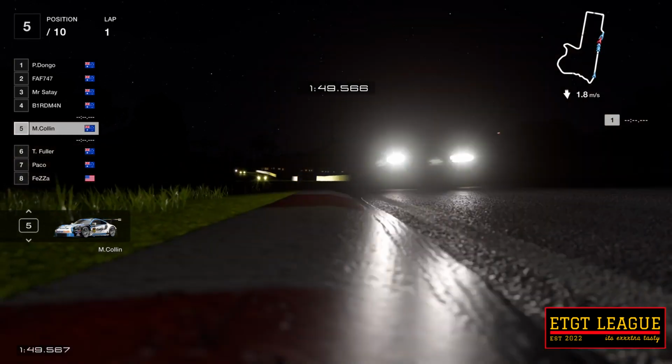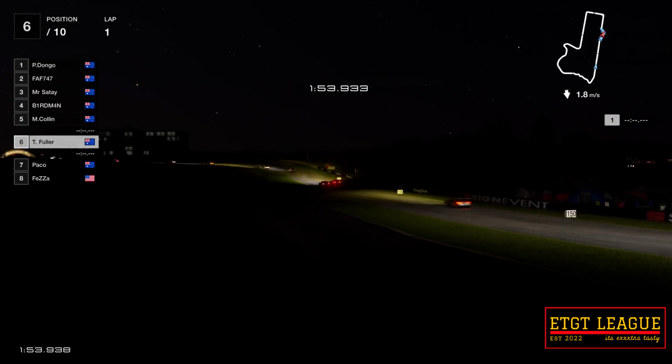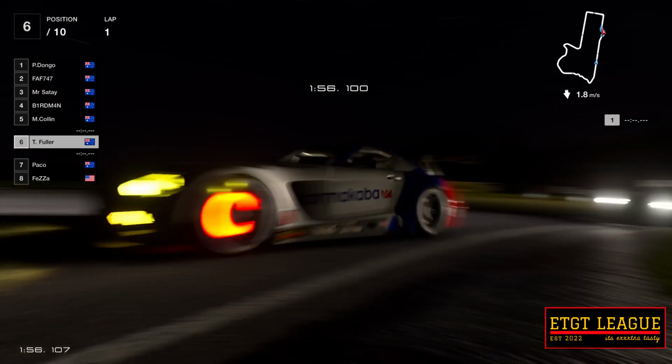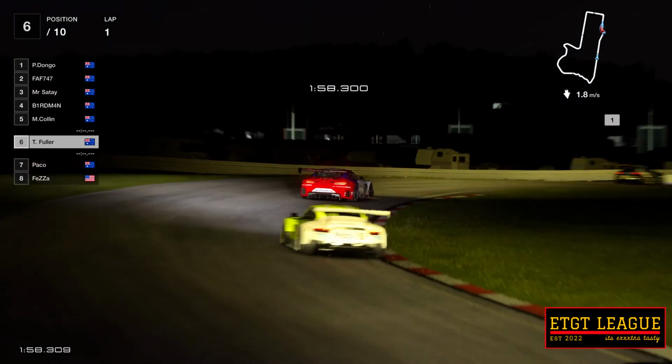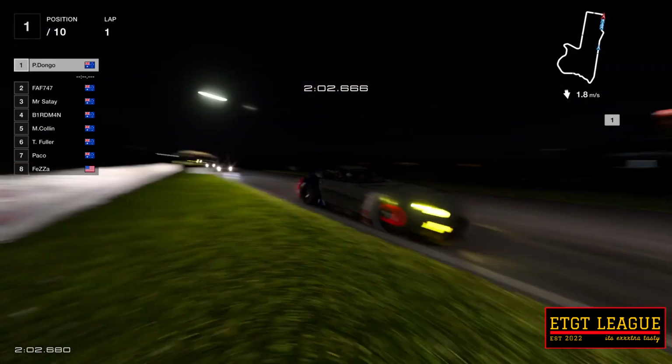So Jeremy back to 4th. Mitchell Collin just behind him in 5th. Trent Fuller in 6th position. Oh, is that Mike Pacheco going for the move? No, not quite. Oh, Trent Fuller going a little bit wide there, cutting some grass as we head up to finish the first lap.